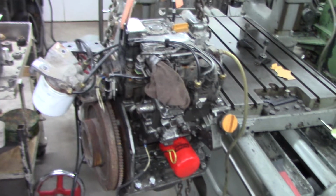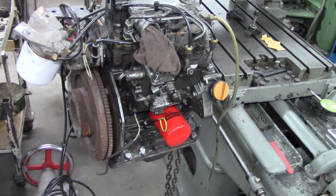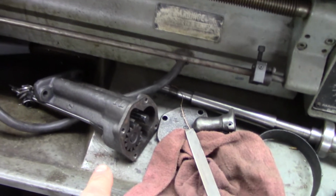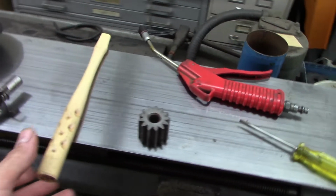The Yanmar 2-cylinder diesel engine, I still haven't started it. Like I said, it might have a rod knock. I doubt it, but anyhow. My oil pump modification idea, I still think I'm going to do that. That's kind of neat.